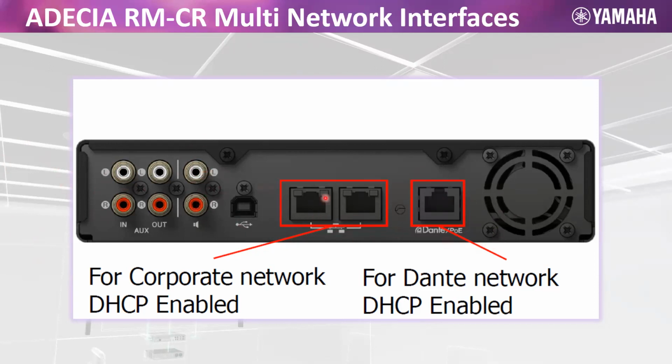But let's focus on the network side here real quick. What we did was very cool. This is where this controller gets its 30 watts of power from my switch. This is where it probes the network and finds the Dante mics and speakers and sets up all the Dante routes and does all the auto tuning. This is in essence your isolated AV network.